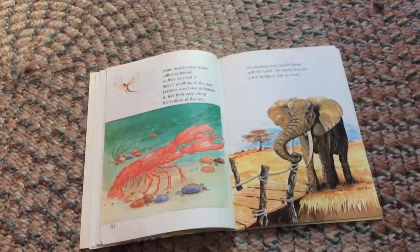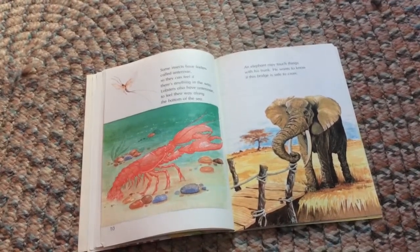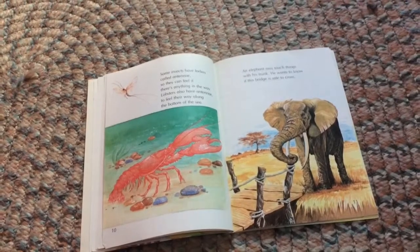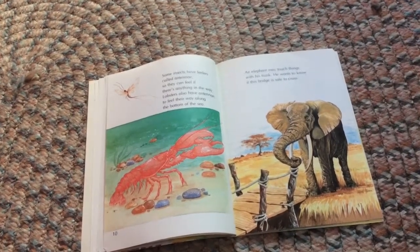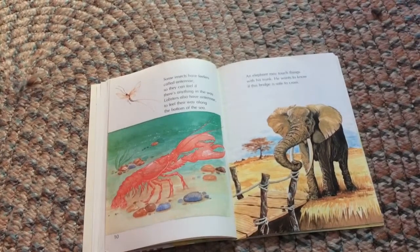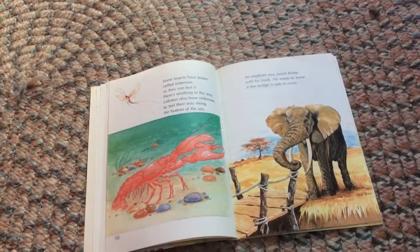Some insects have feelers called antennae, so they can feel if there's anything in the way. Lobsters also have antennae to feel their way along the bottom of the sea. An elephant may touch things with its trunk. He wants to know if this bridge is safe to cross.